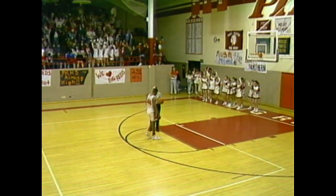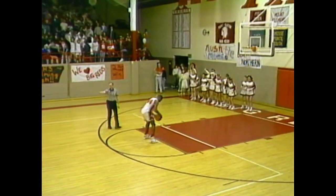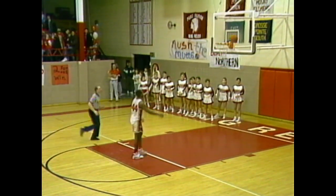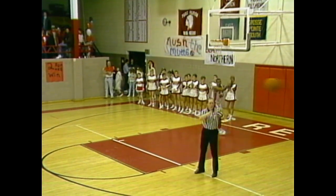This is going to cause a heck of a logjam at the top of the EML. Port Huron Northern's not out of the EML title chase by any means after tonight. They still got 3 ball games to go. They will be heavily favored in all 3 of those games. So we could have a 3-way tie before the season's out.